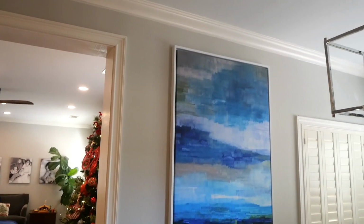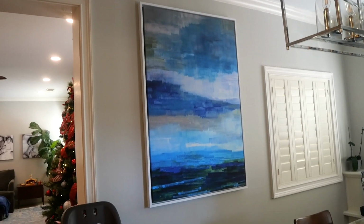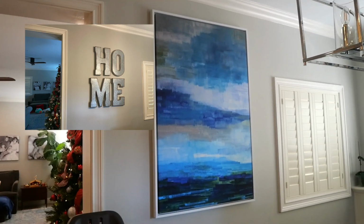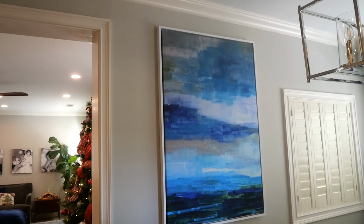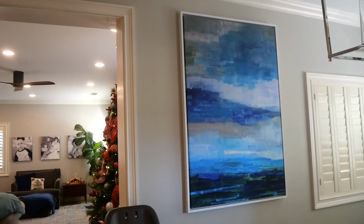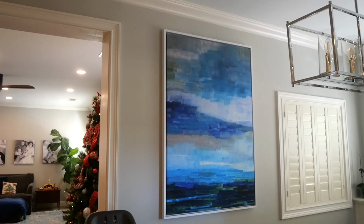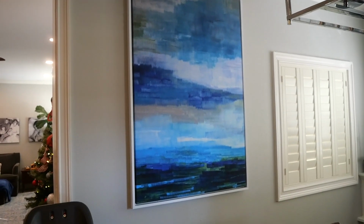I wanted to share a fun little update with you guys. We just took down those home letters that were hanging here. I'll pop it up on the screen what it used to look like. And my husband and I got this picture when we celebrated our 10-year wedding anniversary back in October, and it took several weeks for it to come in, so we just got this and got it hung, and we are so excited to have this piece.